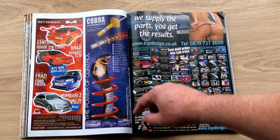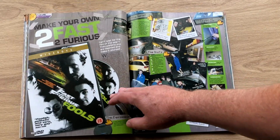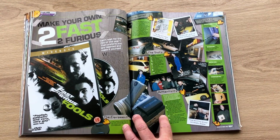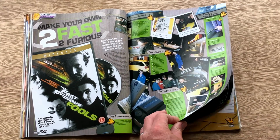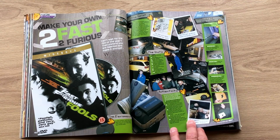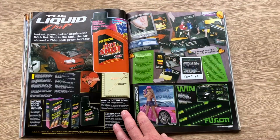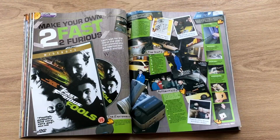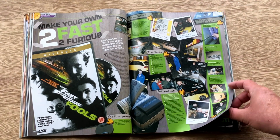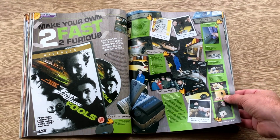Mine crazy Cobra suspension, ESP design. I mean, I don't know what this is about. I think it's because we were doing stuff with Universal for Fast and Furious, and someone probably said, we need to do a feature about Fast and Furious. And it's like, okay, well, let's make it our own. And I do remember the shoot going out and trying to film us doing Fast and Furious. Like Cy Freebill with his very cool Civic Maxi, I think maybe being a girl. And then I guess I was maybe director, just call me Rob Cohen or something.